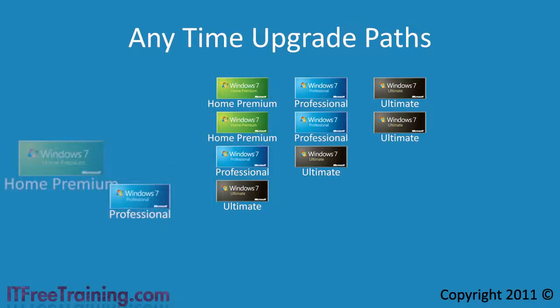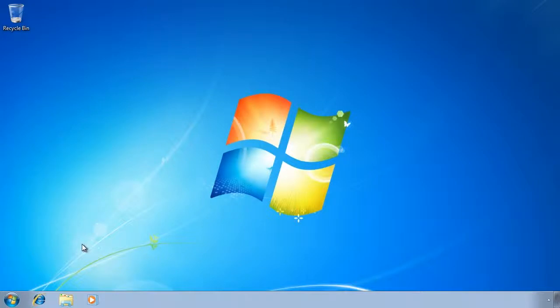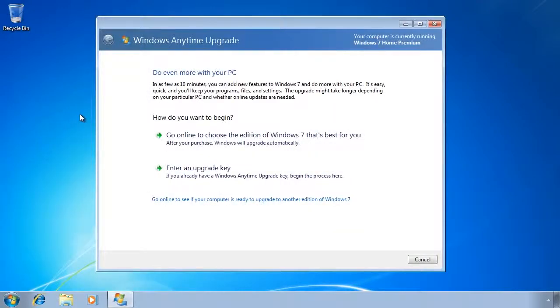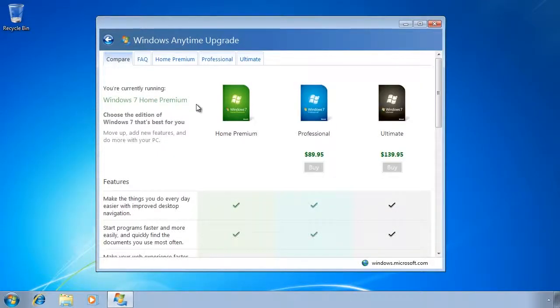To demonstrate how to use the Windows Anytime Upgrade, I will now switch to a computer running Windows 7 Premium Edition. First of all, you need to run Windows Anytime Upgrade from the Start menu. From the first screen of the wizard, you get the option to enter in an upgrade key if you have one. If you do not have a key, you can select the option and go online to choose the edition of Windows 7 that's best for you. At the top of the screen, you can see that I am currently running Windows 7 Home Premium Edition. This gives me the option to upgrade to the Professional Edition or the Ultimate Edition using Windows Anytime Upgrade.